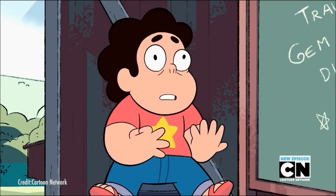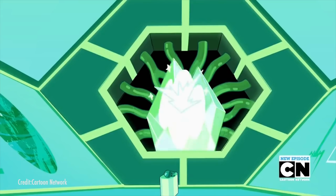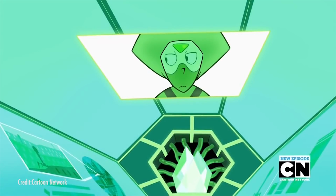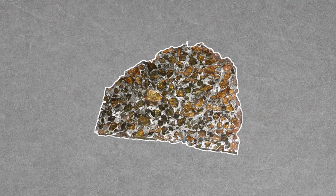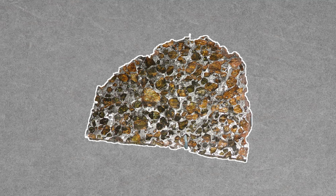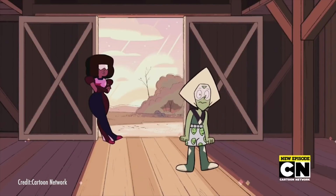In our universe, real Peridot, or as it's known in the gem world, Peridot, is known for being bright green, which is maybe why Peridots on Homeworld are scientists, because the green is so bright. Get it? Peridot can also be found in pallasites, a kind of meteorite, which means you can actually find Peridot that comes from outer space. I wonder if that's why Peridot likes alien prints. Nice shorts.